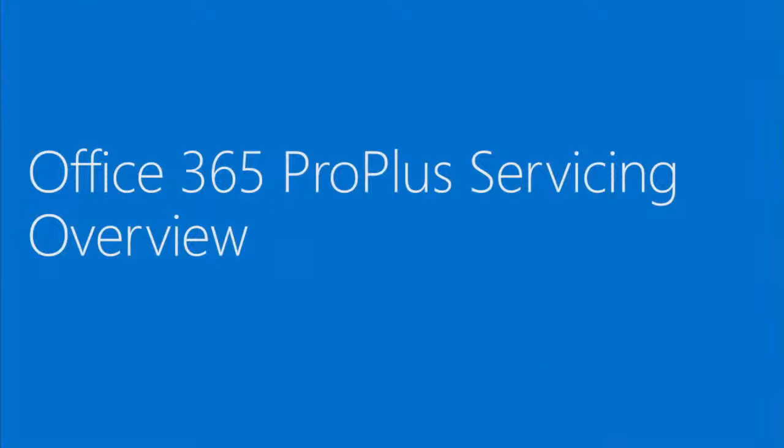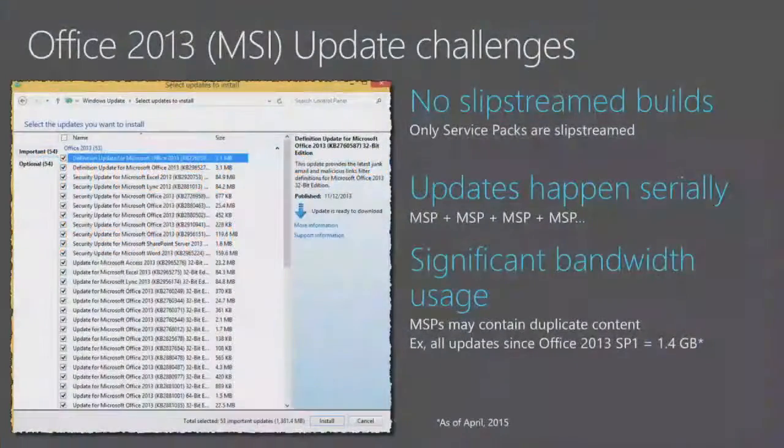All right, so let's talk about the servicing overview, and I want to contrast that with the way things are done today with the current MSI, MSP model, like Windows Installer installation programs and patches. One of the punchlines is, this is not a sustainable model, the current MSI, MSP. Today, we don't have any slipstream builds.